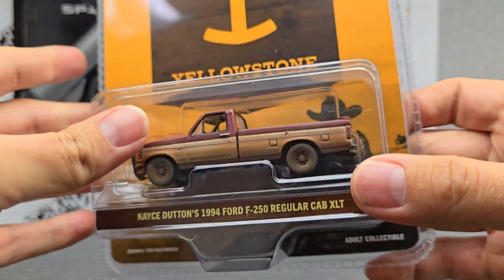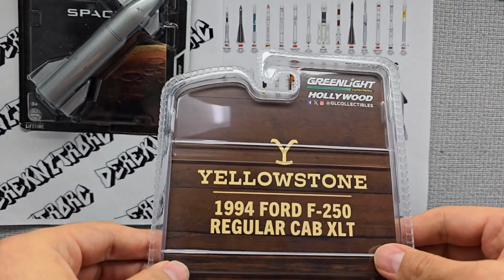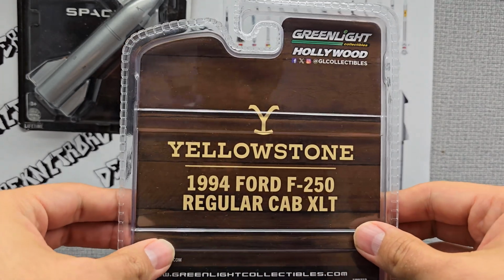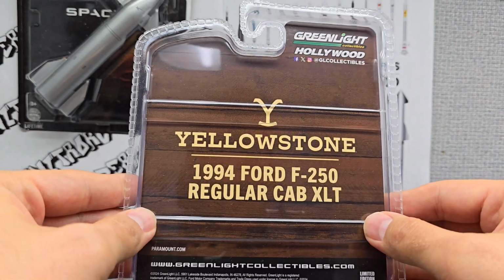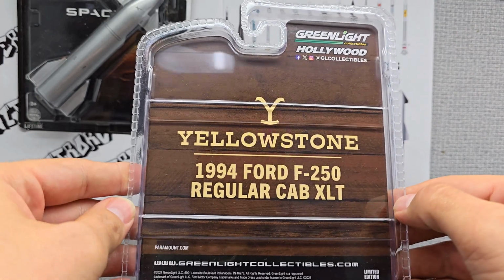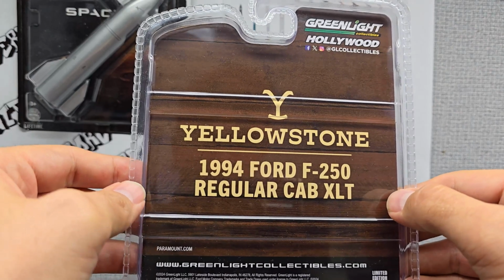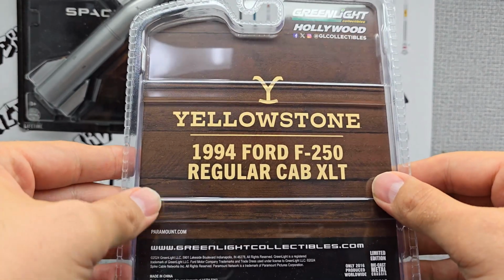But enough about that. We got to open it up and take a look at it. So this is an exclusive run by toylandbay. You will not find this in any stores whatsoever unless that store happened to get them from Steve. So in this case, it says Yellowstone 1994 Ford F-250 regular cab XLT.